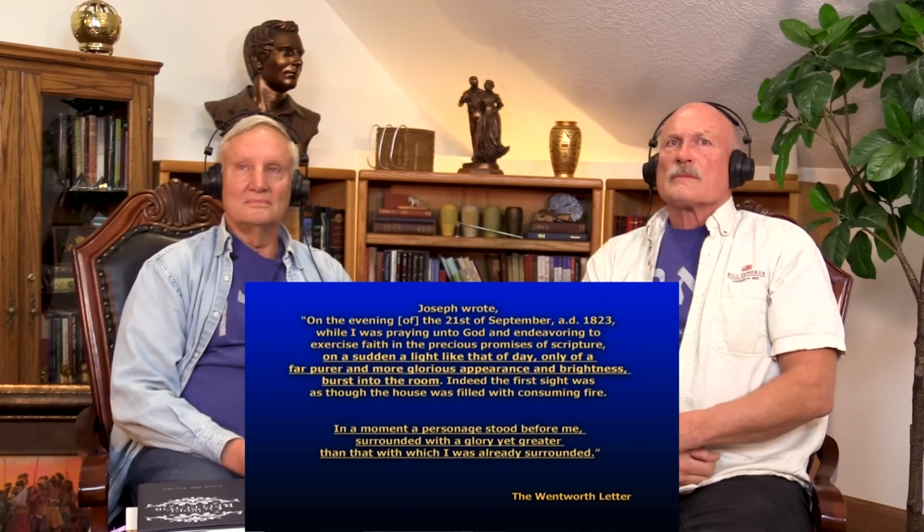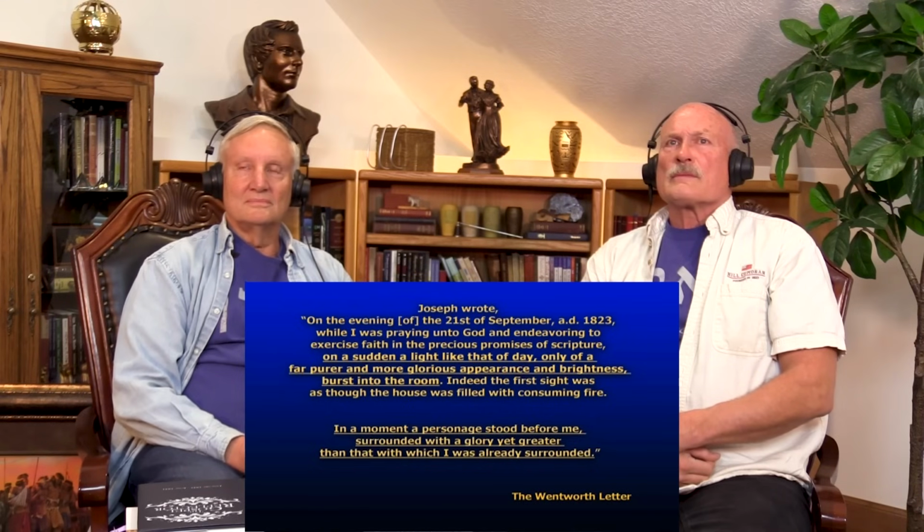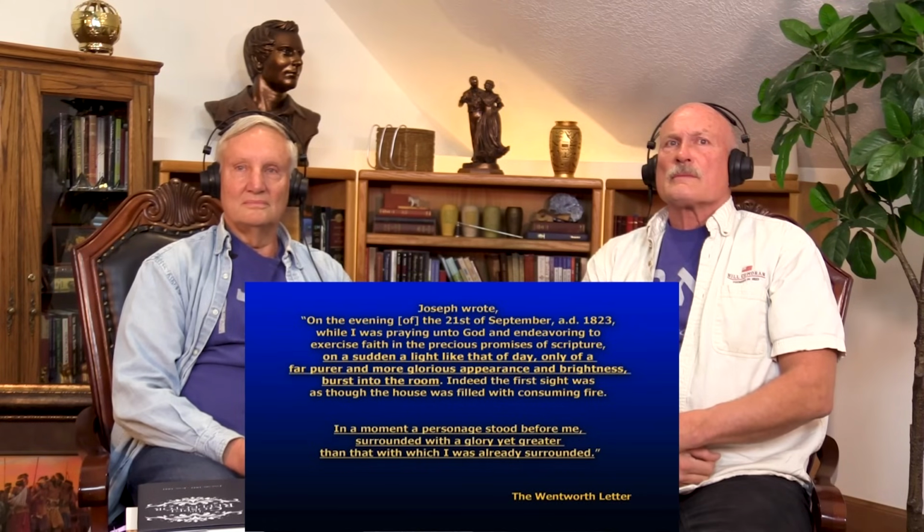In the Wentworth letter, Joseph wrote this: On the evening of the 21st of September of 1823, while I was praying unto God and endeavoring to exercise faith in the precious promises of the Scripture, on a sudden, a light like that of day, only a far purer and more glorious appearance and brightness, burst into the room. Indeed, the first sight was as though the house was filled with consuming fire. In a moment, a personage stood before me, surrounded with a glory yet greater than that which I had already been surrounded. This messenger proclaimed himself to be an angel of God, sent to bring the joyful tidings that the covenant which God made with ancient Israel was at hand to be fulfilled.